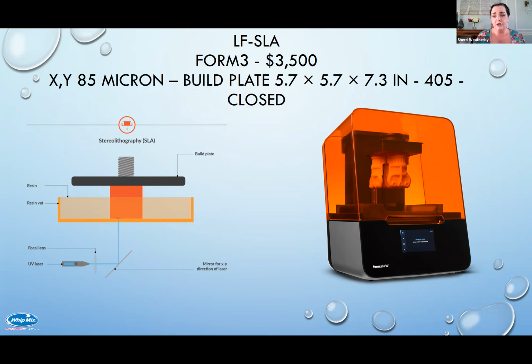Looking at print time with this particular printer, it's pretty extensive. I did speak to one of my buddies down in Florida, Brian Johnson, who has the Form 3B, and he said it typically takes him anywhere from 7 to 9 hours to 3D print a full plate of models on his Form 3B at a 50 micron accuracy for crown and bridge models. This printer is also closed, so you're locked into their resins. You can run it in what they call open mode, but running it in open mode is, again, very challenging.